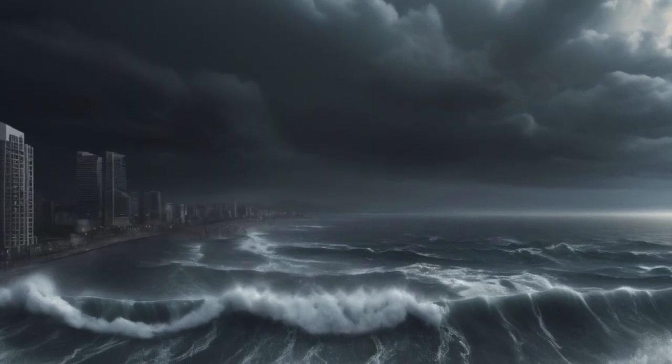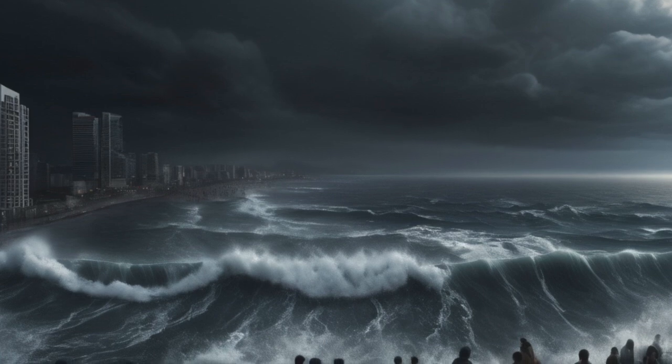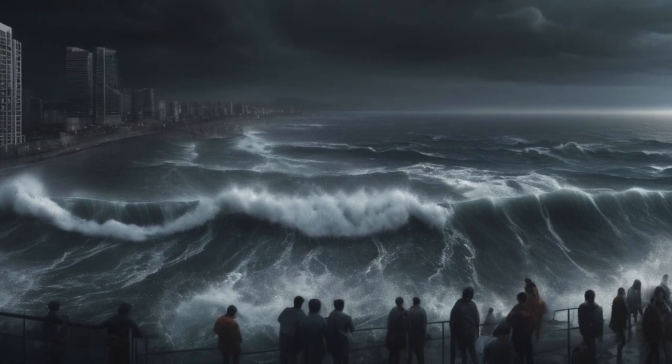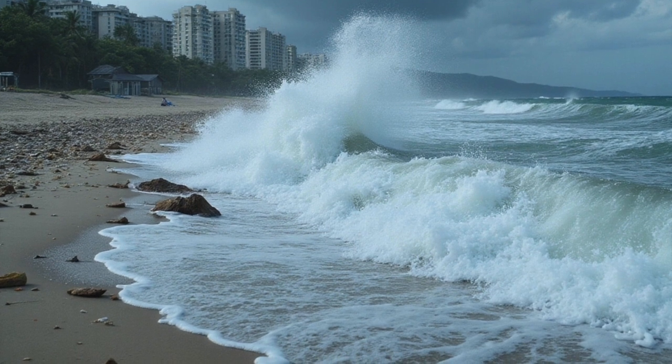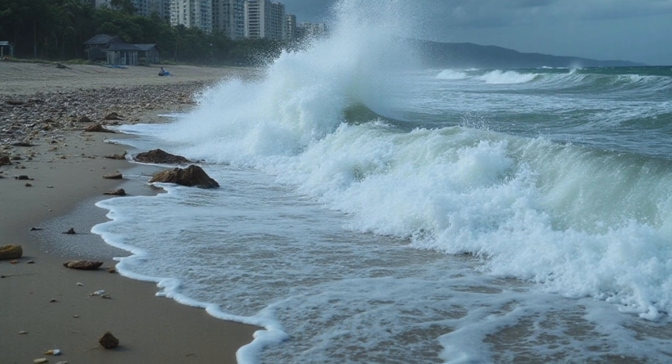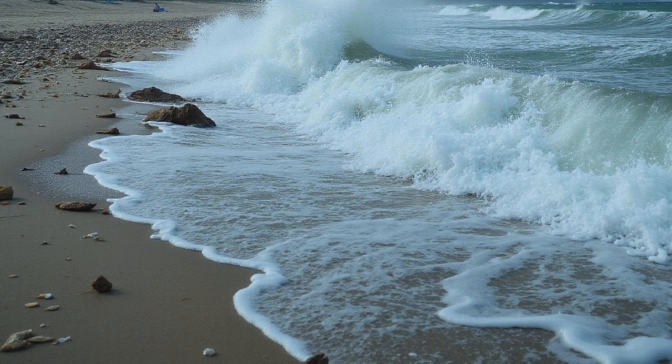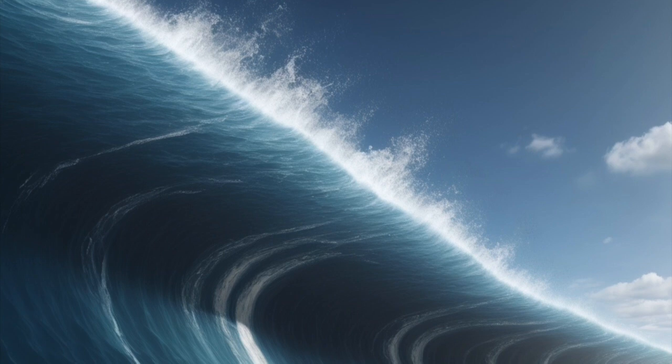When an earthquake occurs beneath the ocean, the Earth's crust shifts dramatically. This shift can displace an enormous amount of water, creating a series of waves that spread out from the point of the earthquake. These waves can travel at speeds of up to 500 miles per hour across the open ocean, making them extremely fast and difficult to detect.